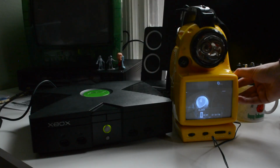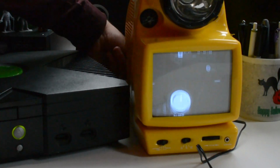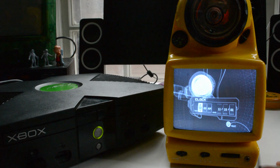Okay, we're getting a signal, but it's pretty messed up. Might need to screw with one of these pots back here. Oh yeah, there it is. Whoa, dude. I'm honestly decently impressed with this display. It's decently sharp. It is black and white, which it was advertised on the box as, so that was to be expected. But it looks pretty good. It's sharp, it has decent brightness and contrast, and it's overall just a nice looking display.